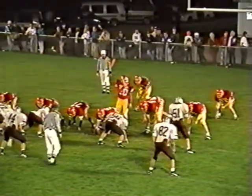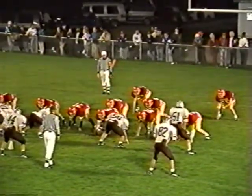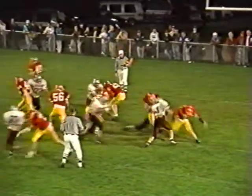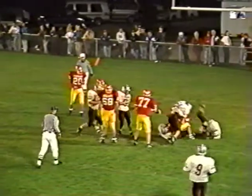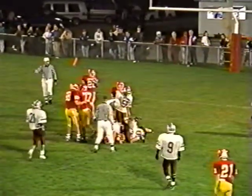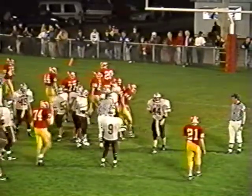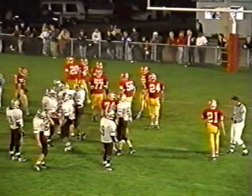Second down and 8 for the Trojans. Cross Bradford this time, and that didn't get him anywhere either. I believe that was Wheeler on the tackle, wasn't it? Several of them. Lindsay's on the bottom. No, that was Aaron Try, number 56.